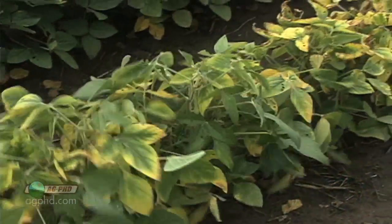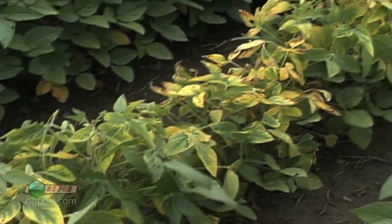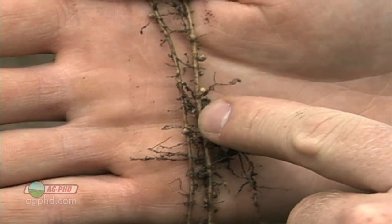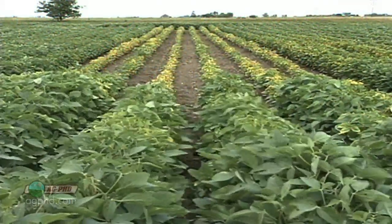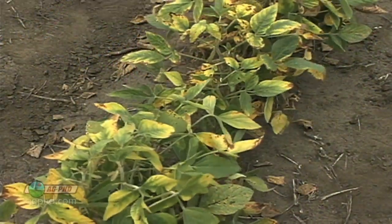Okay, so if you haven't had a problem with cyst nematodes in the past, that does not mean you're not going to have a problem in the future, because these nematodes seem to move around not just on equipment, not just on custom combines or things that you commonly hear about. There are a number of ways that these things can move. And even though you may not have had problems, there may have been some nematodes already in your field. If they get under just the right conditions, what you'll end up with a lot of times is hot spots in fields.